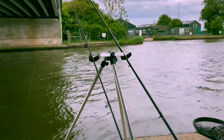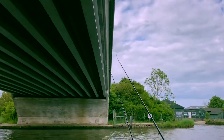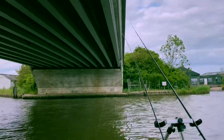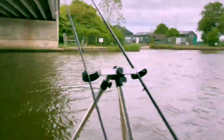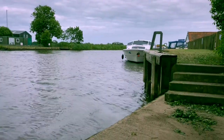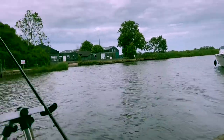So that's what I've done with the stand. I've got a stand like so, and I've got the rods up in the air, and I can see them quite nicely. I've got one just down in front of me, and I've got the right hand one just down the road there, a bit in front of that boat. And getting bites on both rods already.